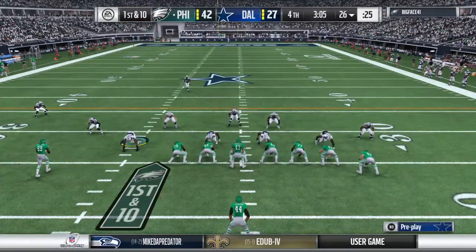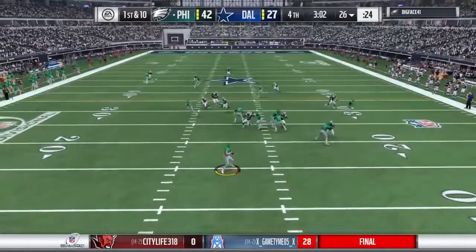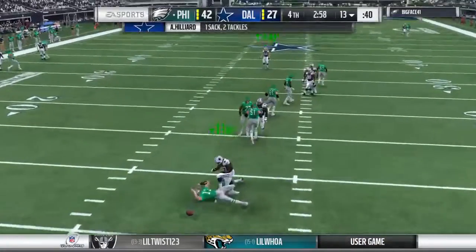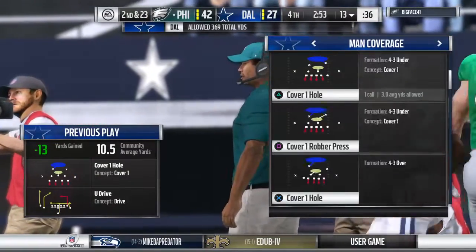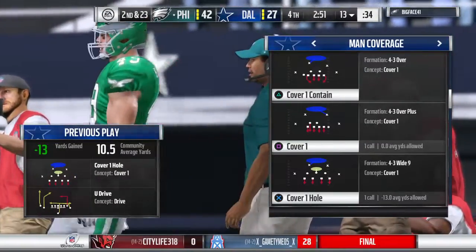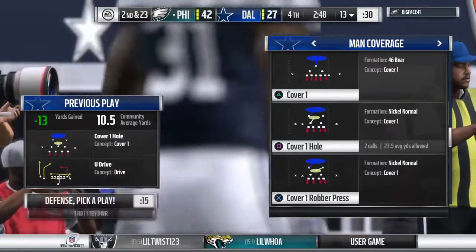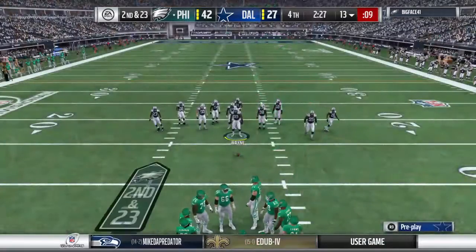Possible run anticipation here as the D-line sandwiches together. They'll try and start this drive in the air. And a big loss here as he's taken down. The defense rising to the challenge and setting him back on the sack. Well, so much for setting the tone of the drive offensively. Giving up a big sack that loses that kind of yardage, not a great start.